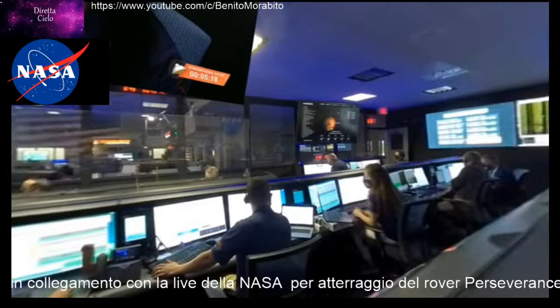Perseverance continues to transmit heartbeat tones indicating everything is nominal. So the tones can tell us whether something bad is happening. So far the heartbeat is doing well. So the vehicle thinks it's in good shape to land, which is a great sign.